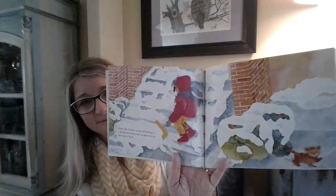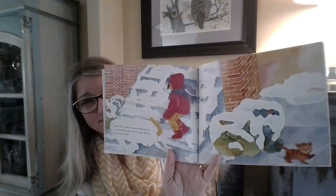I think it's really nice that she works to keep her steps neat and clean and tidy, even when it's too cold to play on them. She must really care about those steps. After fall, winter comes shivering in. I shovel the snow and scrape the ice, but that's hard. So what season is it now? It's winter.